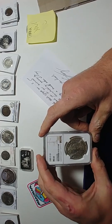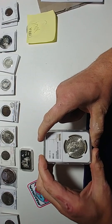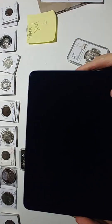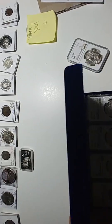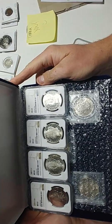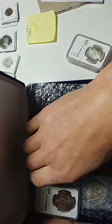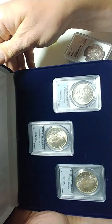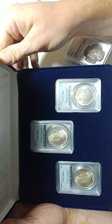So this. Now, I've been collecting dates. One day I'd like to be able to have the entire date set of the Morgan Dollars. Stormy might recognize this package, but this was the start of my Morgan Dollar collection. These were the first ones that I got from Stormy. This is the McLaren collection. Super, super nice coins. Super happy I got this.